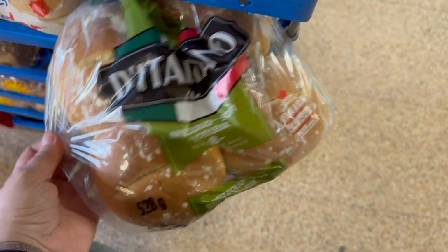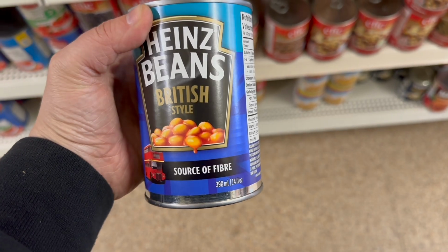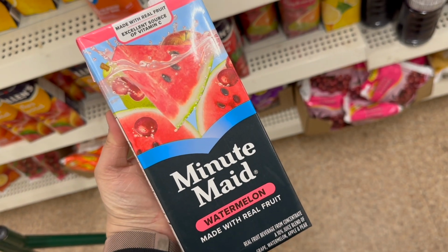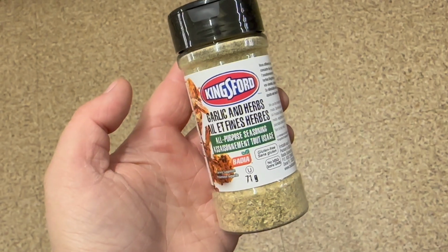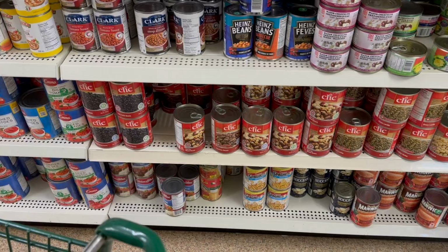Welcome to the Dollar Tree. We are going to check out the bread rack first with a super score of D'Italiano buns. We are going to grab some British style baked beans, and yep, these have gone up to $2, which sucks, but inflation, what can you do? We're going to grab some real fruit watermelon juice. That sounds amazing. Some long grain parboiled rice. Some garlic and herb all-purpose seasoning, which is a great deal at $1.50.